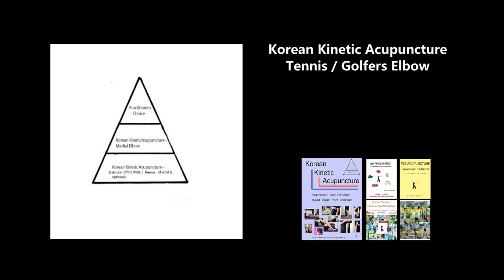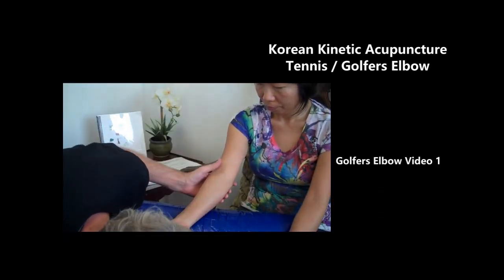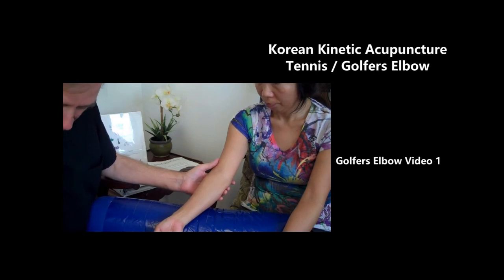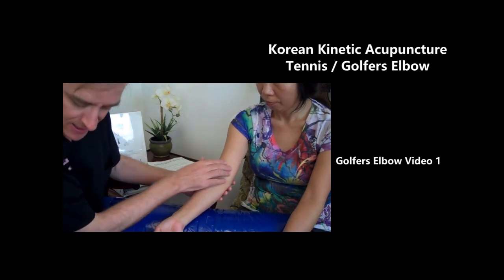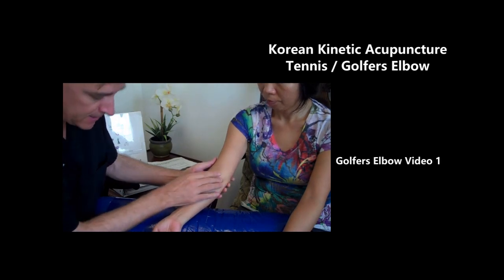I will start with the Korean Kinetic Acupuncture of the medial elbow first, and then afterwards we will do the extension or flexion of the wrist with the fountain of youth stretching following the kinetic acupuncture. And you're going to see this order in the videos, which are as follows. On the medial side, we're going to work primarily with the pronator teres muscle here.